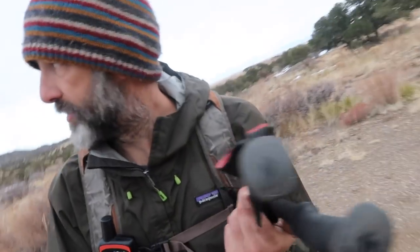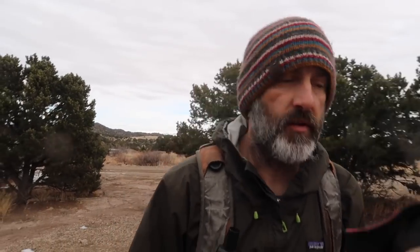Heading out, looking good. Let's cut across and go hit the trail. My trusty hiking poles, man. These things have saved my ass so many times. I don't know when this rain's gonna hit. It looks like it's gonna hit a lot sooner than they're forecasting.